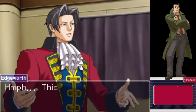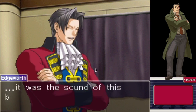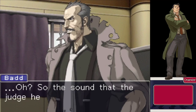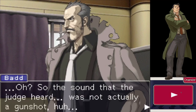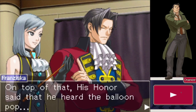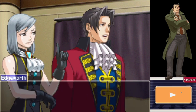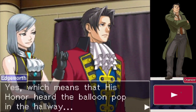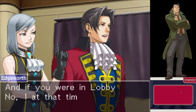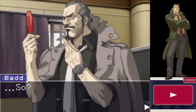What are you getting at? This fragment was found in the hallway right in front of lobby number 2. Furthermore, it was the sound of this balloon popping that the judge mistook as a gunshot. Oh, so the sound that the judge heard was not actually a gunshot, huh? On top of that, His Honor said that he heard the balloon pop about 20 minutes before the trial was about to reconvene. Yes, which means that His Honor heard the balloon pop in the hallway when you were in lobby number 1, Detective Bad. And if you were in lobby number 1 at that time, you were close enough that you should have heard the balloon popping as well.